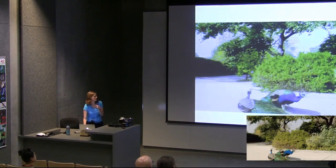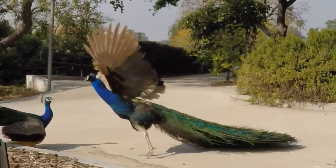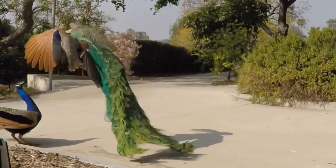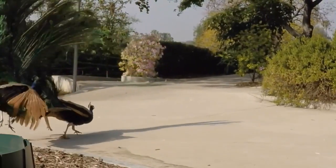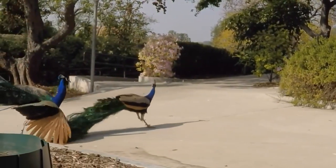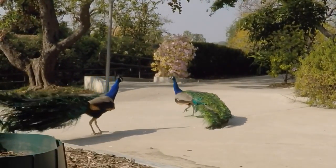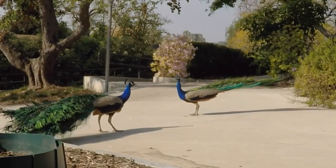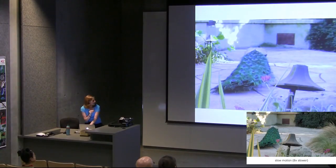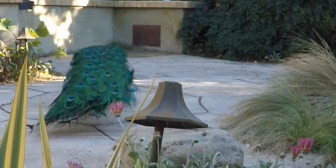So of course, peacocks are way cool because of their amazing trains. This is video that I took with a high-speed camera. It was a GoPro, so not that hard to get, but that slowed down to 1/8 the actual speed. And it's not actually their tail. So that's why I'm going to call it the train.